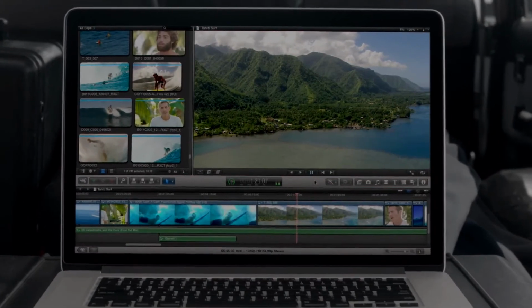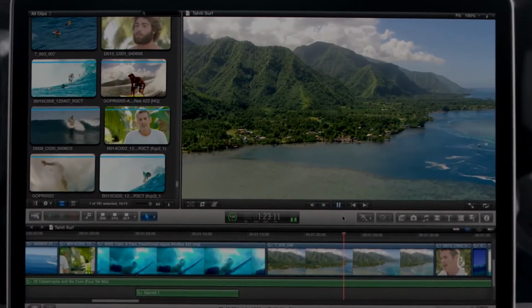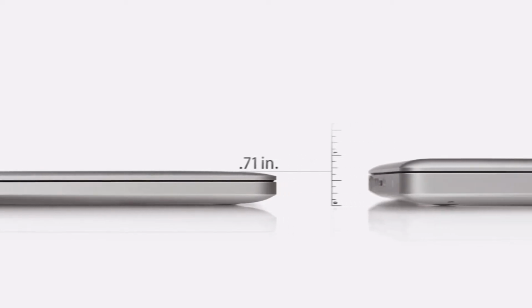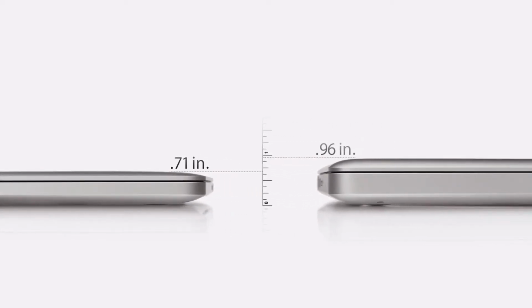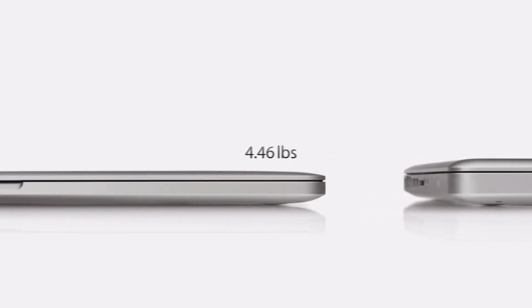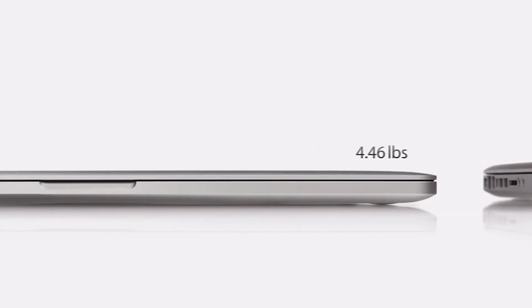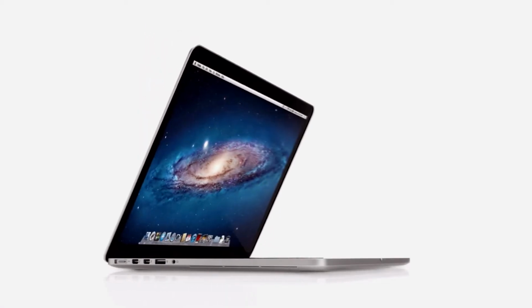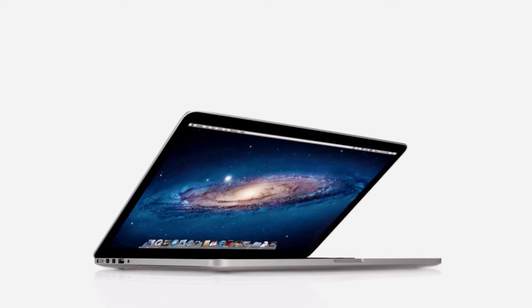With all of this performance, the new MacBook Pro gets up to 7 hours of battery life. And it's only 0.71 inches thin. That's 25% thinner than our previous generation MacBook Pro. And it weighs just under 4.5 pounds. The new MacBook Pro would seem to be a complete contradiction. It's built for extreme levels of performance, but at the same time it's remarkably portable.